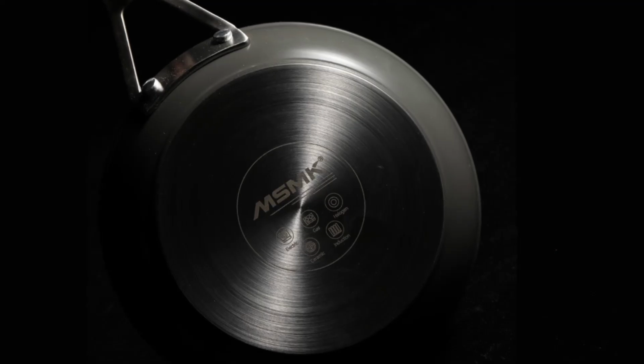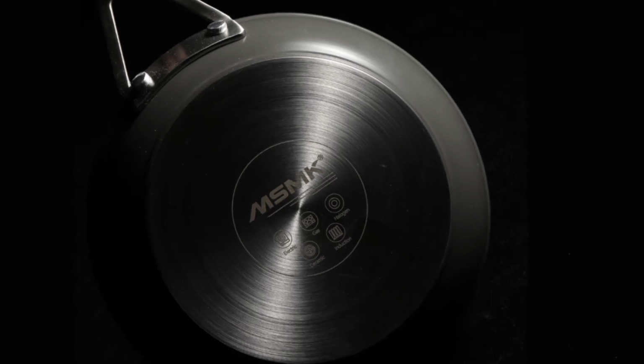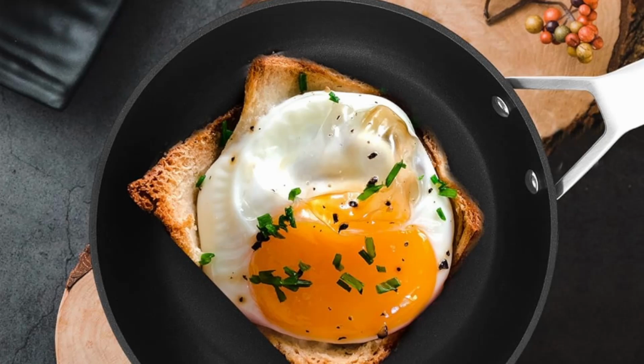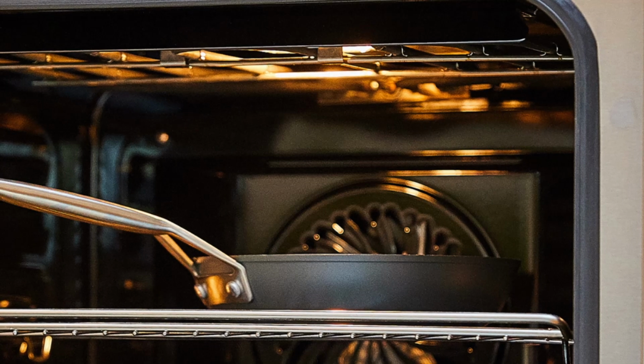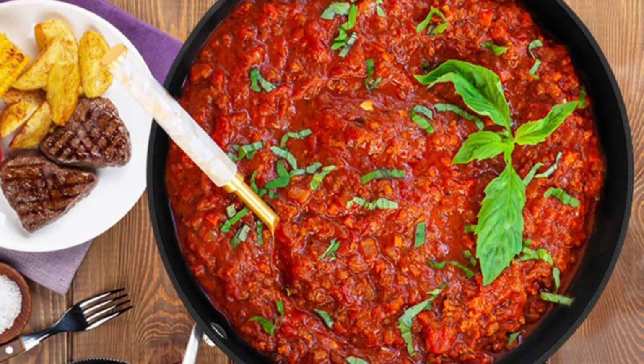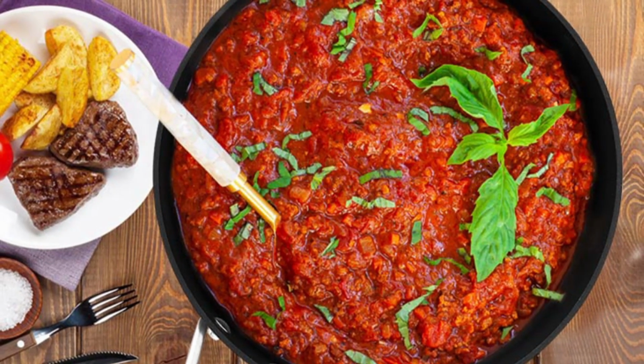Why the MsMk frying pan stands out? 1. Pro-grade non-stick coating. The MsMk frying pan features a triple-layered non-stick coating reinforced with a titanium ceramic diamond compound. What does that mean for you? It means effortless cooking and even easier cleaning. No more scrubbing away at stubborn food residue.